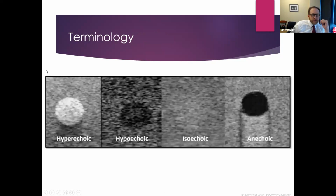So to get to more terminology, we've talked about how we move the probe, and now this is the terminology for the image that we create with the ultrasound probe. Hopefully you're used to seeing this terminology in your ultrasound reports. The first term is hyperechoic, and these are all relative terms. That's when the structure you're referring to, your target structure, is much brighter or more intense than the surrounding structures. You could say that's a hyperechoic structure.